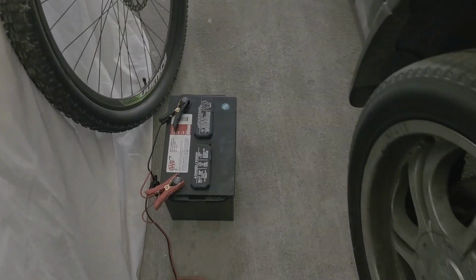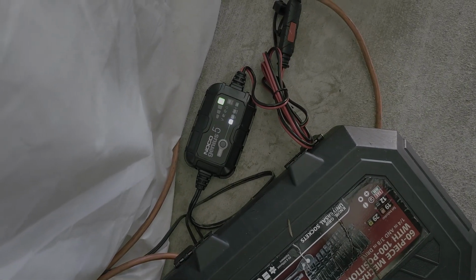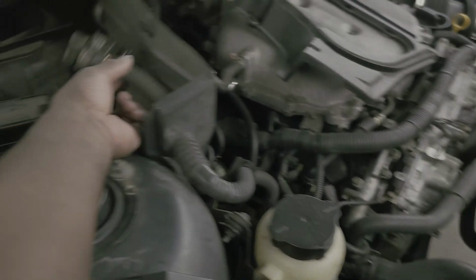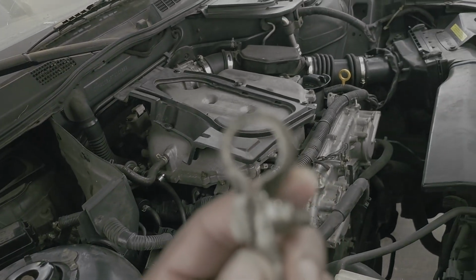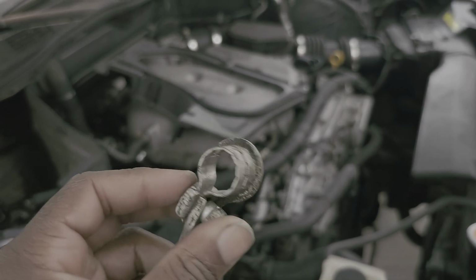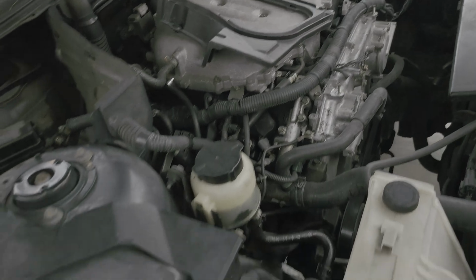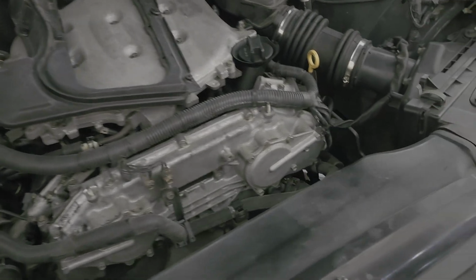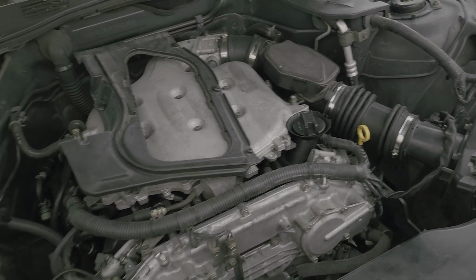And here it is, our battery, which is fully charged with our new Noco Genius 5. Yep. So once I get the new cables here, in fact, now that I think about it, this cable looks like it could be replaced as well, so I might just go ahead and replace both the cable and the fusible link. And then, yeah, I've already done the spark plugs, and like I said, the cats need to be addressed, so this thing will be jacked up. And then I can take the cats and all four O2 sensors off and replace them. And that'll be the extent of what I do with it for now.